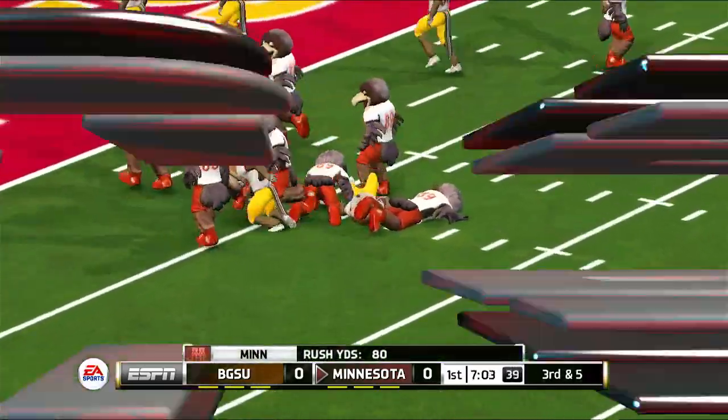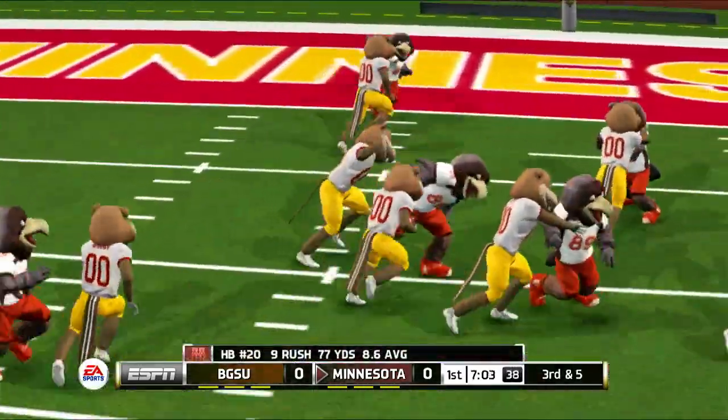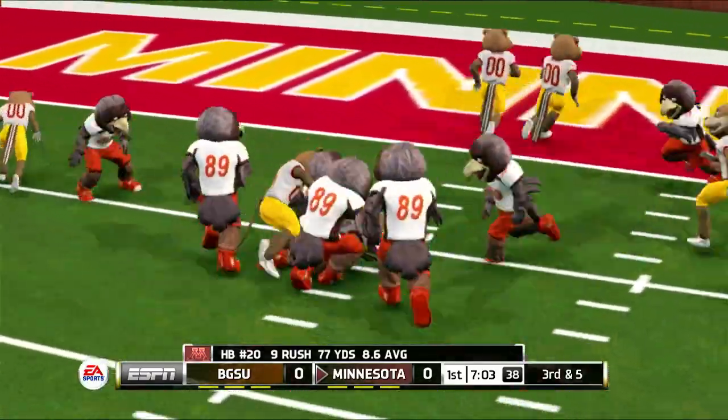Here's the ball. The halfback option is good for 7 yards. That'll make it 3rd and 5.